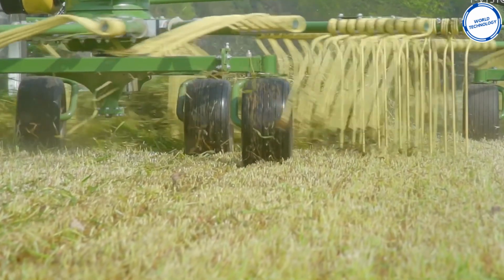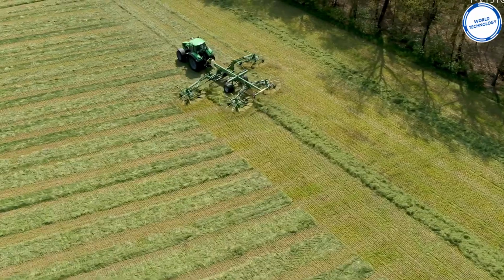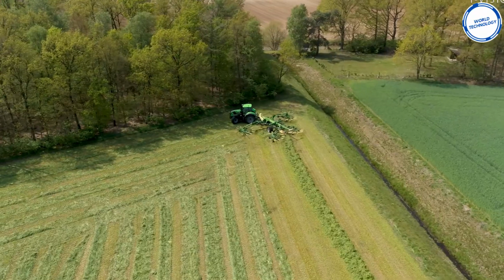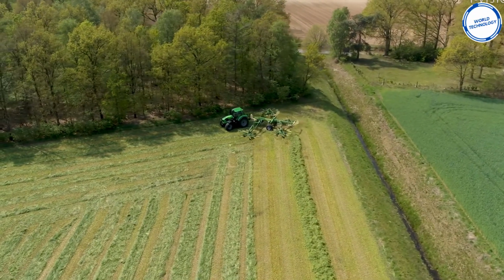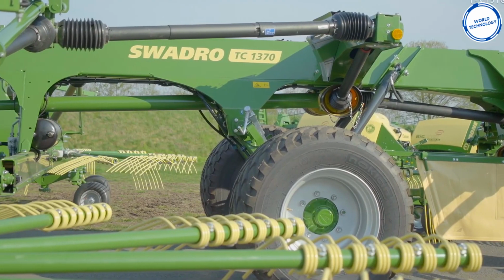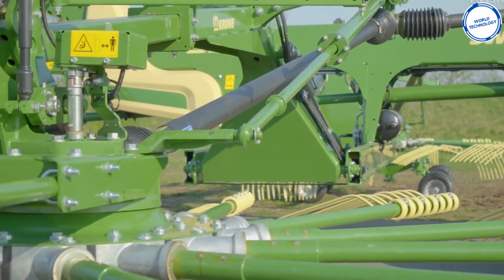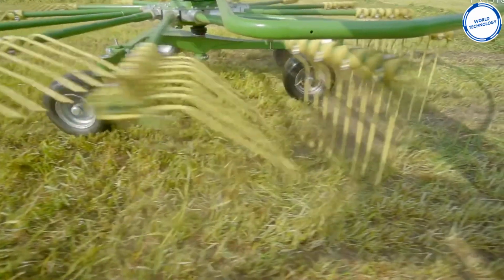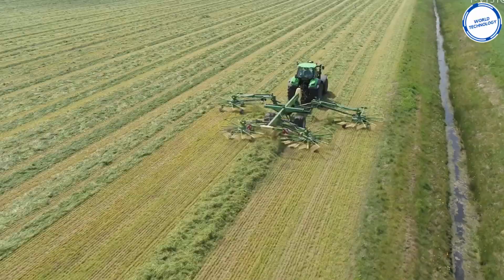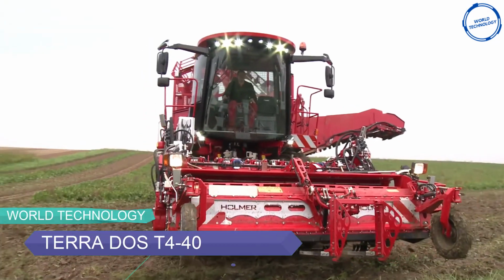The rotors on the Swadro TC1370 are designed with a working width ranging from 10.8 meters to 13.7 meters and a swath width ranging from 1.4 meters to 2.6 meters. Other special features include an 80-ball hitch, a regular oil circuit connection, and LED work lights. The user interface of the TC1370 display screen is easy to read and use. All machine functions are set up on just 2 menu levels, with all major work functions being grouped on one interface level.